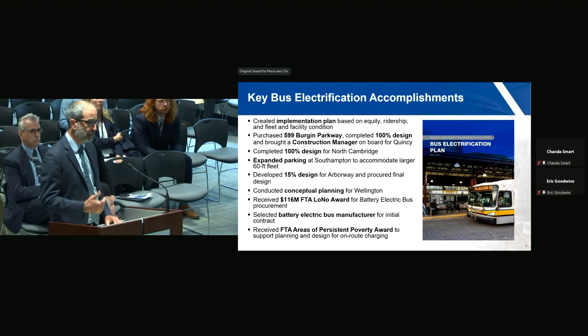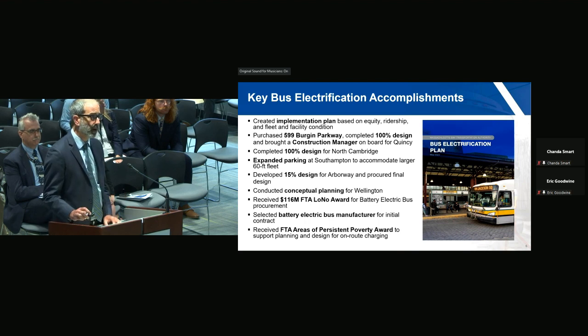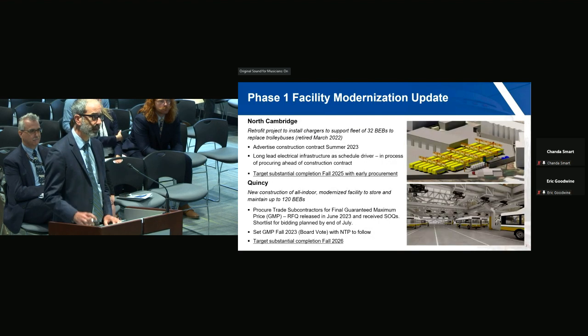These are some of the accomplishments. We've advanced design or started conceptual design on 4 facilities. We've acquired some critical real estate, both for Quincy but also to expand our ability to acquire a larger 60-foot articulated bus fleet, which helps us meet demand on some of our more crowded routes. And we've had some success leveraging federal dollars, which Bill will talk a little bit more about in his part of the presentation. Just where we are on those first 2 facilities in the program.